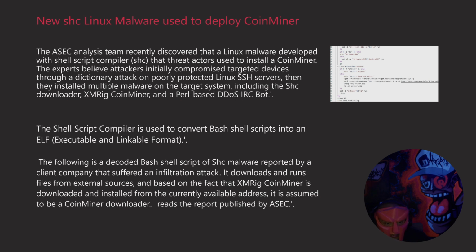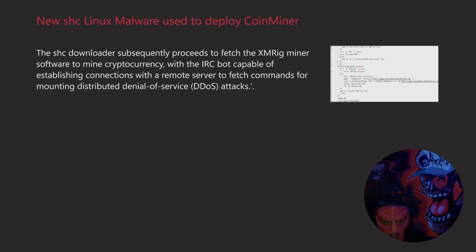The following is a decoded bash shell script of SHC malware reported by a client company that suffered an infiltration attack. It downloads and runs files from external sources, and based on the fact that XMRig CoinMiner is downloaded and installed from the currently available address, it is assumed to be a CoinMiner downloader, reads the report published by ASEC. The SSH downloader subsequently proceeds to fetch the XMRig miner software to mine cryptocurrency, with the IRC bot capable of establishing connections with a remote server to fetch commands for mounting distributed denial-of-service attacks.